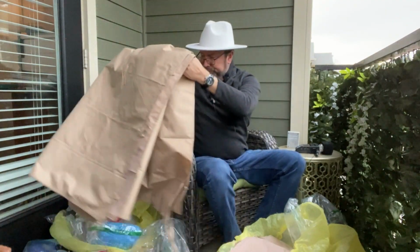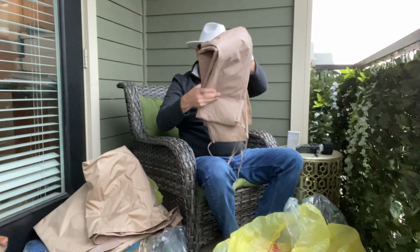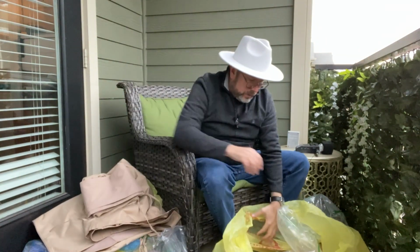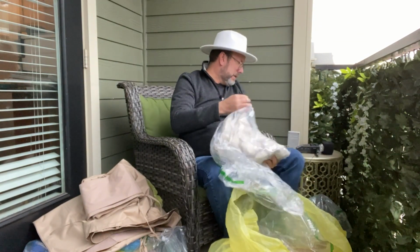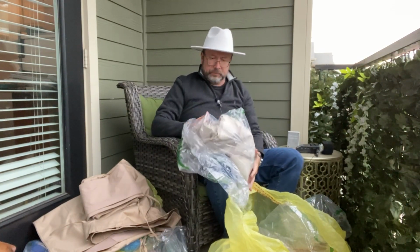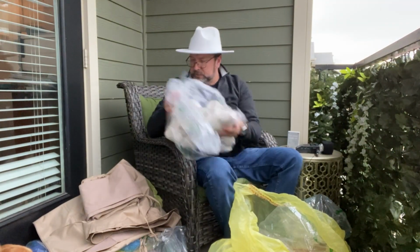And I've got a mess. So here's the other part of that. We'll see if Jamie can make sense of what that is. Almost looks like an extra canvas to fit on top of a camping tent. All right, what do we got here? This is like a curtain. Yeah, curtain. Excellent.